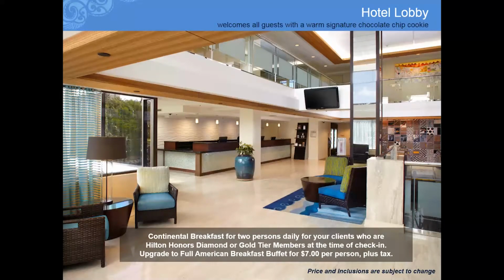So this is the main lobby. A tidbit for you folks to know, we don't offer Hilton Honors points for your guests. However, and this is something for you to share with your customers, if they are a Diamond or Gold member, all they need to do is let the front desk know, and the front desk agent will verify that information. And they receive continental breakfast for 2 daily. So it's a nice added enhancement feature that the DoubleTree offers. And then, of course, if they want to upgrade, they're more than welcome to, just for $7 per person for the full American breakfast buffet. Okay. And just so you know, you don't have to do anything at all. This is just you sharing that information with the customers.